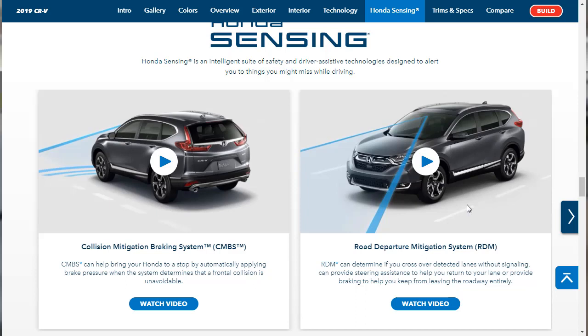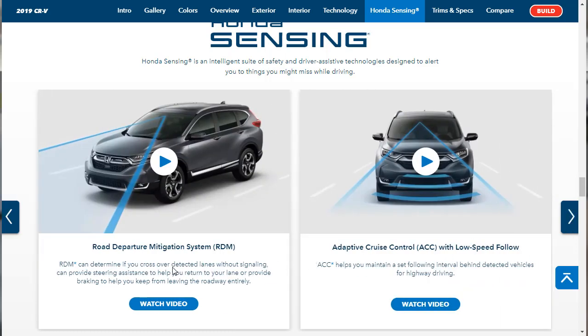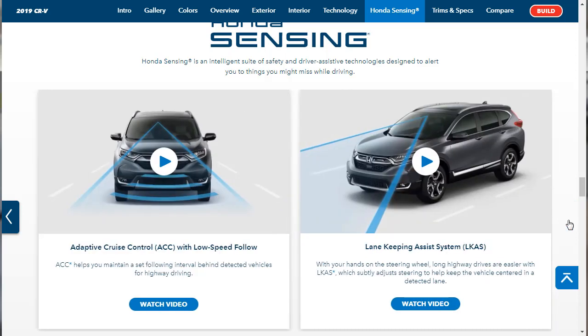Okay, so yeah, Honda Sensing. This is the intelligent suite of safety and driver assist technologies designed to alert you to things you might miss while you're driving because you could be distracted, like while you're messing with your phone or something like that. So, I'm not going to read every one of these little paragraphs. If you want to do that, just make sure you pause the video. So, there's collision mitigation braking system. All right. There is the road departure mitigation system. And here, right off the bat, it seems like this stuff must be standard because I don't see the word available in these paragraphs. If this was not standard stuff, you'd see the word available. All right, there's also road departure mitigation system, and there's an adaptive cruise control with low speed follow.